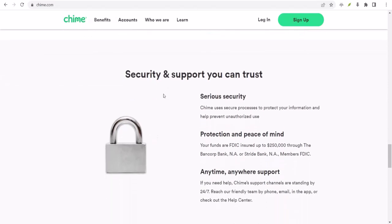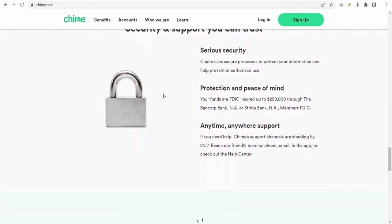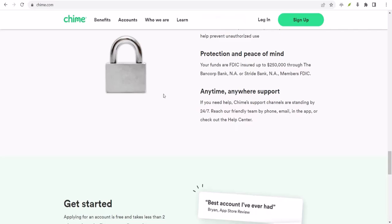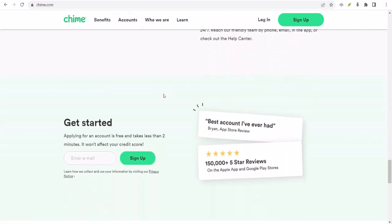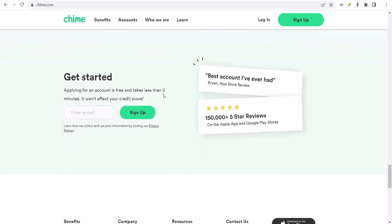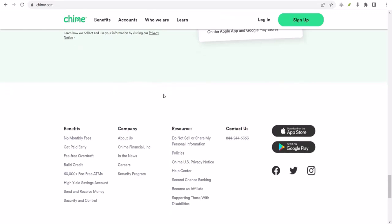Now, while SpotMe is a fantastic tool to have in your financial arsenal, it's not a long-term solution for managing your money. It's meant to be a safety net, not a trampoline. Building good financial habits, budgeting, and saving regularly are still crucial for long-term financial stability.